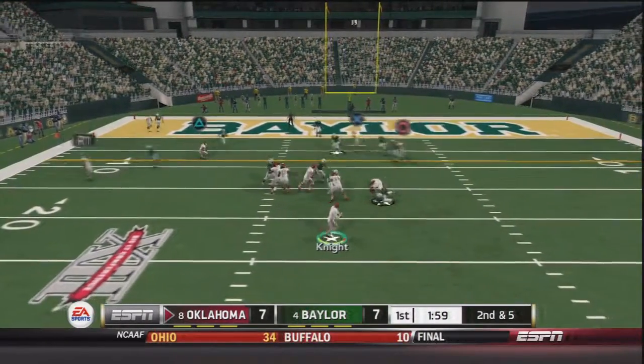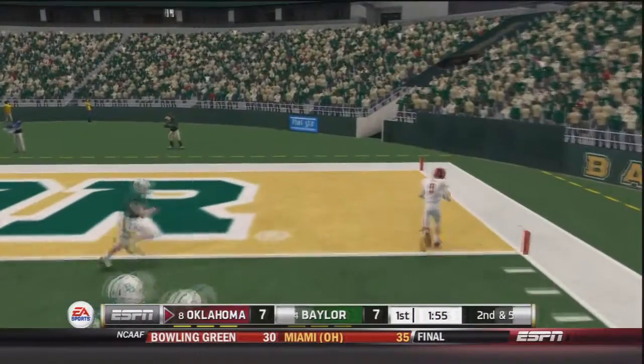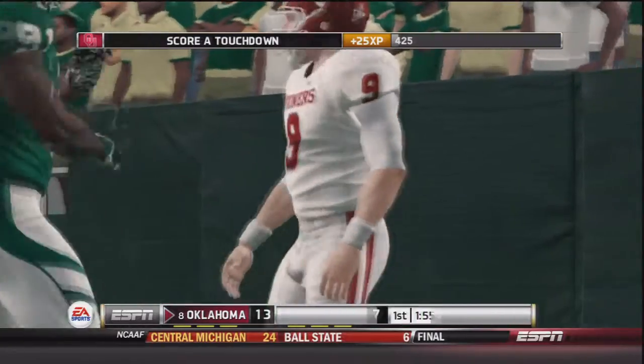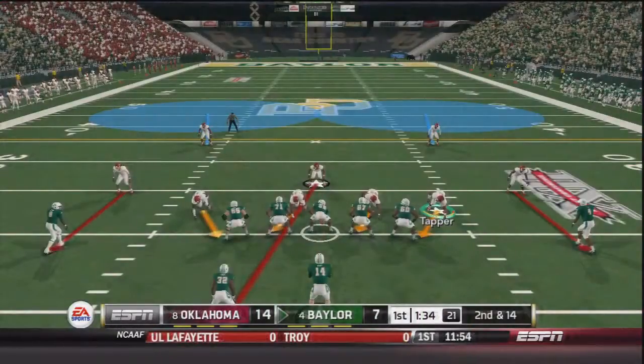So Trevor Knight drops back. Knight rolls out to his right side. There's no one there. Knight's going to run, and he will walk into the end zone. Touchdown, Oklahoma, to go up by a score over the Baylor Bears in a must-win game, really for both teams at this point.